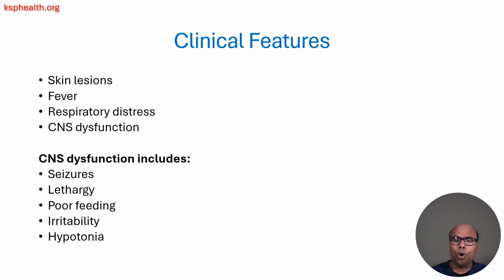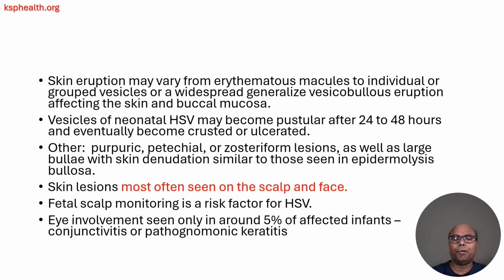The clinical features are skin lesions, fever, respiratory distress, and CNS dysfunction. What does CNS dysfunction mean? It includes seizures, lethargy, poor feeding, irritability, and hypotonia.